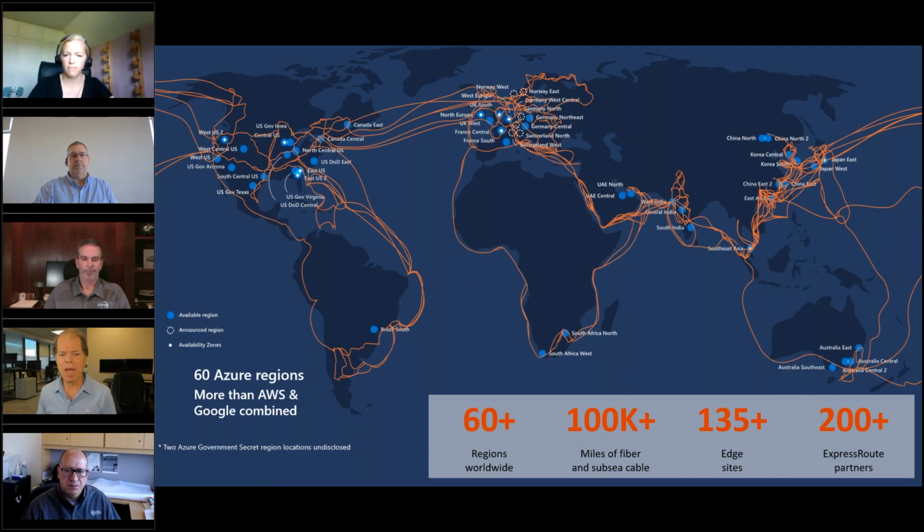Now, this is the Azure map, and it shows 60 regions of Azure around the world. So in every region, there's a series of data centers. So there's just billions of dollars of investment. All the little dots you see there around the world are basically where those regions are. And those orange lines interconnecting them are like terabit multi-stranded fiber interconnects.